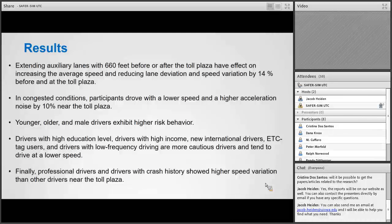We also find that if we have more distance upstream and downstream of the plaza, it makes the driver more comfortable and lets them change gradually. And this plaza is, honestly, I don't know, and I need to convey this to the Central Florida toll authority.